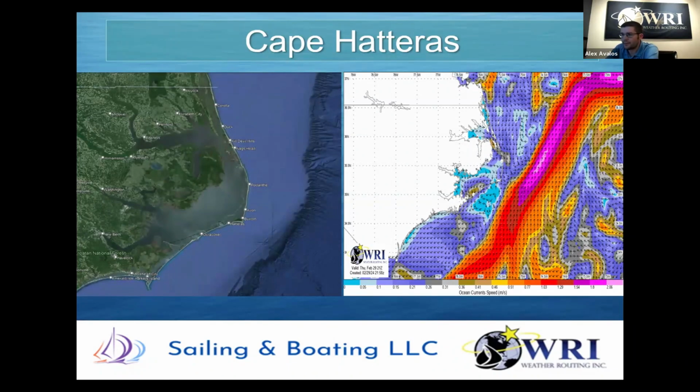And if you're in a scenario where the front passes through, and you are carrying on, be mindful, of course, of those funneling northeasterly winds, which will be in place along Hatteras and the southern Outer Banks.